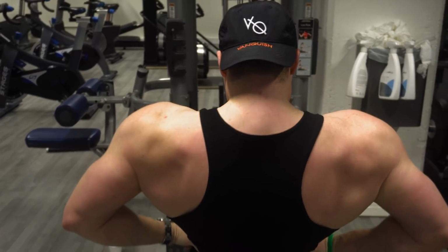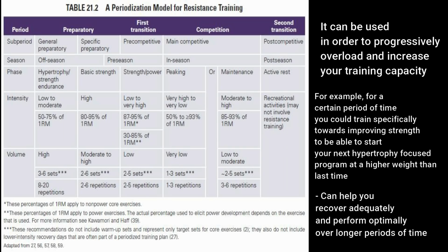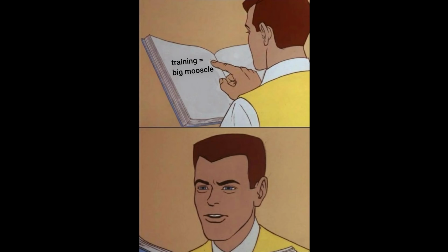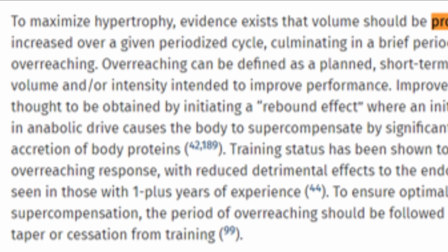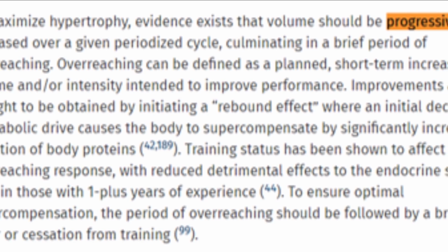The third step of successfully getting a big back is programming. So, for any training program, you'd usually want some sort of periodization or progression. Periodization is basically just manipulating different training variables to optimize performance or results from a certain program. This can be done in a plethora of ways, so I'm not gonna go into that much detail on the specific ways of periodization in a training program, as there is also no clear consensus as to what works best for every single person.